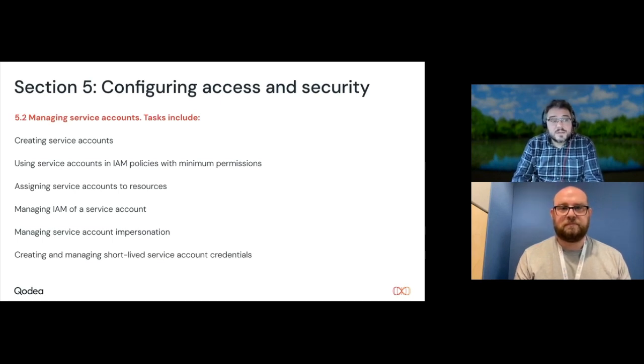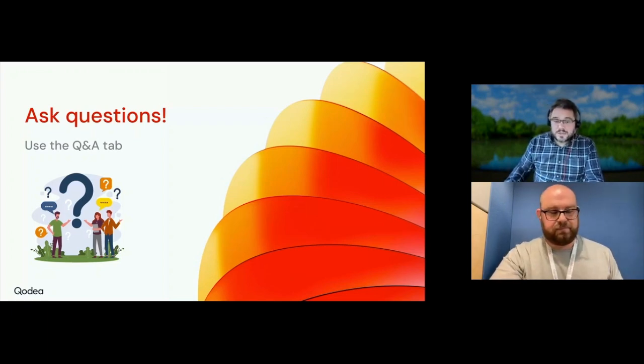And that's all the objectives of the exam guide. So a bit of a whistle-stop tour there. Hopefully that is helpful if you are looking to come up with a study plan.